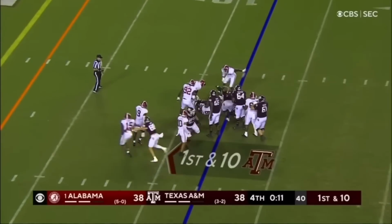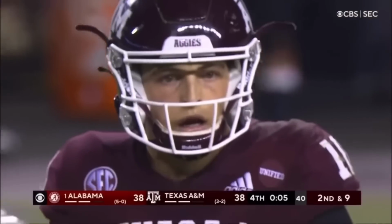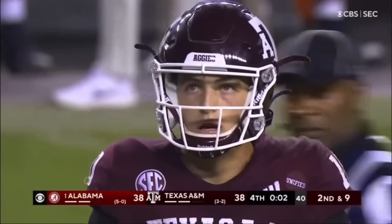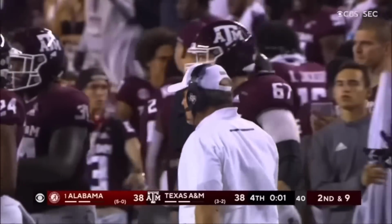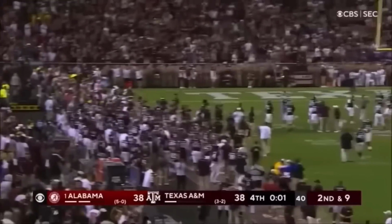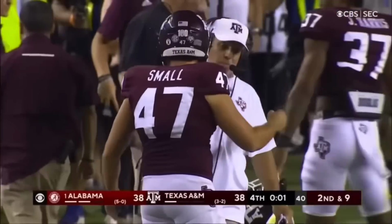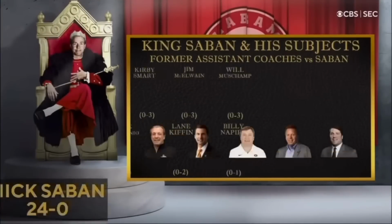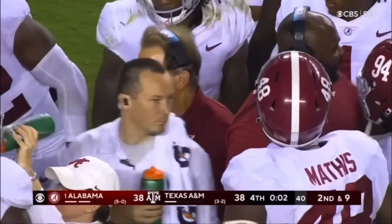It'll be Spiller, actually, that'll get it down to the 11-yard line. And now it comes down to Seth Small. Nothing small about this situation. Timeout with 1 second left. 19-game winning streak on the line. The #1 ranking in the country on the line. The fact that a former Nick Saban assistant has never been able to defeat him is on the line. Who knows, maybe a college football playoff position might be on the line. And it's all going to come down to Seth Small. Out of Katy, Texas. A senior who's one of the better kickers in the country.